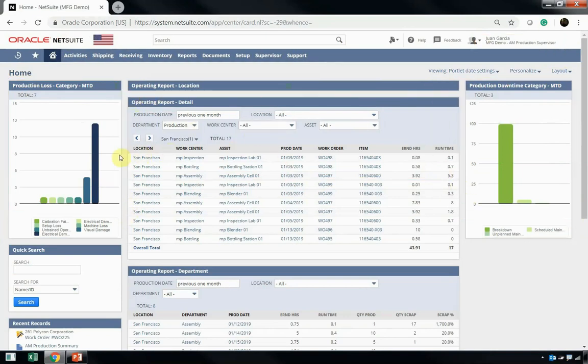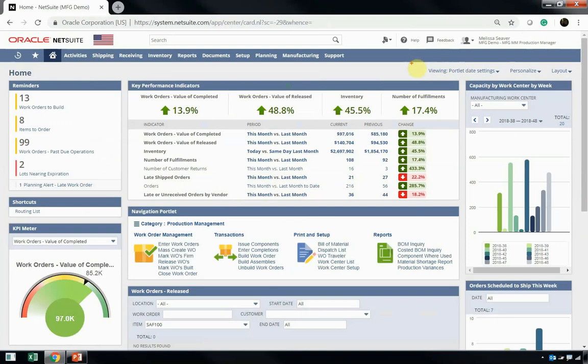One nice thing is Juan can hover over these reports and see that he's had 12 pieces scrapped for electrical damage, as well as 4 pieces scrapped for visual damage. Juan works for Melissa Seaver, who's our manufacturing production manager. Now, Melissa's involved in multiple different areas, so you can see that her dashboard is full of different information that helps her drive business on a day-to-day basis.